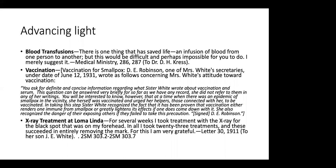Let's read the next statement. You will be interested to know, however, that at a time when there was an epidemic of smallpox in the vicinity, she herself was vaccinated and urged her helpers, those connected with her, to be vaccinated. In taking this step, Sister White recognized the fact that it has been proven that vaccination either renders one immune from smallpox or greatly lightens its effects if one does come down with it. She also recognized the danger of their exposing others if they failed to take this precaution. Signed, D.E. Robinson. So he wrote this testimony based on what he saw and what he heard and what he was encouraged by Ellen White to do during a smallpox epidemic, a localized epidemic in their area, in their locale.